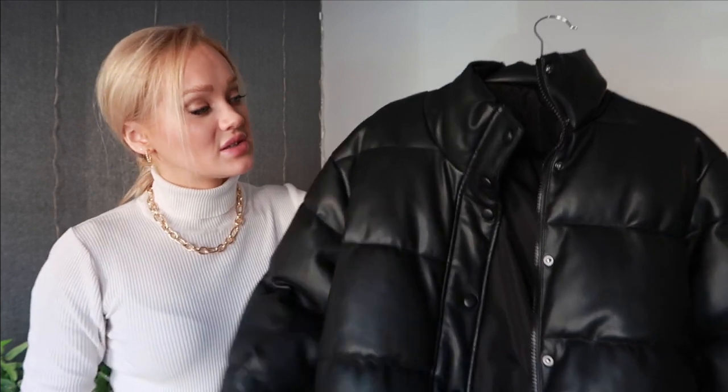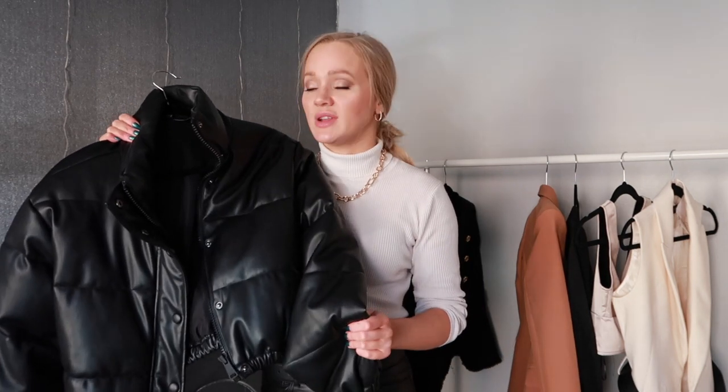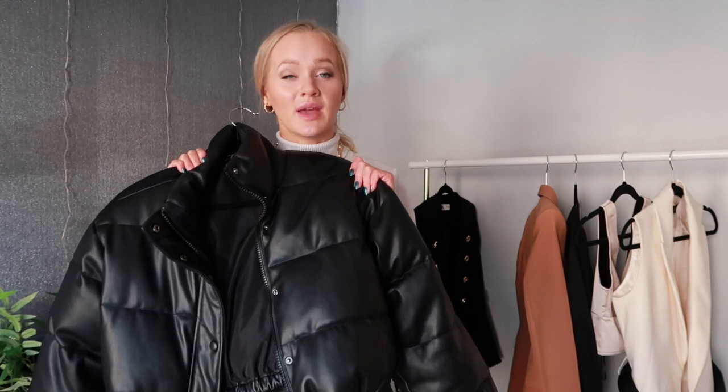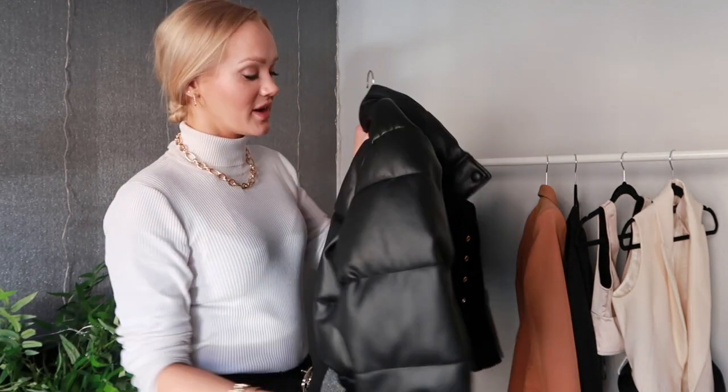This I think was $59.99, which I don't think is too bad for a winter coat, especially considering the quality seems to be really good, and it's a sustainable piece as well. It's really cozy. If you're going on a long journey, it would be great to travel in because you can just snuggle into it and pretend you're in a duvet. But yeah, really pleased I bought that, and actually I think it really suits me, so maybe I'll be a little bit more adventurous with my style from now on.